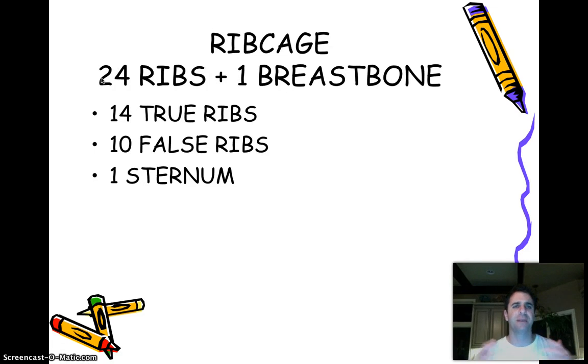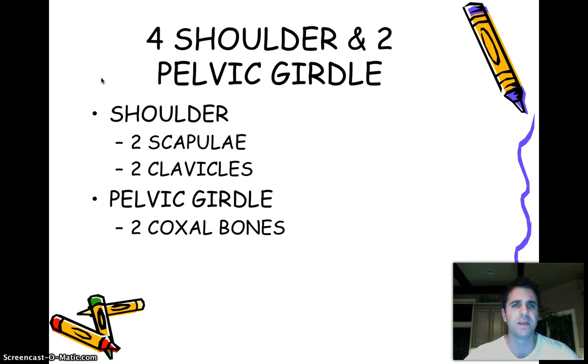And then we get to the rib cage. No, I'm not just touching my breasts for fun. There are 14 true ribs up top. These are the ones that are physically connected to the sternum. That's what makes them true ribs. And then 10 false ribs down below, which are connected through cartilage to the other ribs. They're not actually connected to the sternum. And then, of course, we have the sternum that makes up the rib cage.